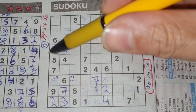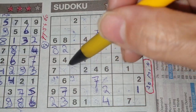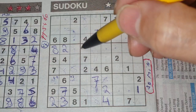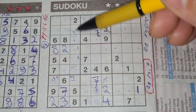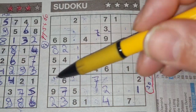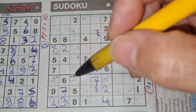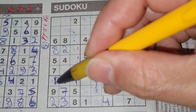4 missing numbers in this big square. One of the missing numbers is a 1. We have a 1 in this row, so no 1 in these 2 boxes. So the 1 in this big square could be here, could be there. We have a 1 in one of those 2 boxes in this column, the third column. I've marked those 2 boxes earlier with a 1 and a 4. So this box can't be a 1 anymore. This box should be a 4, and that box should be a 1.